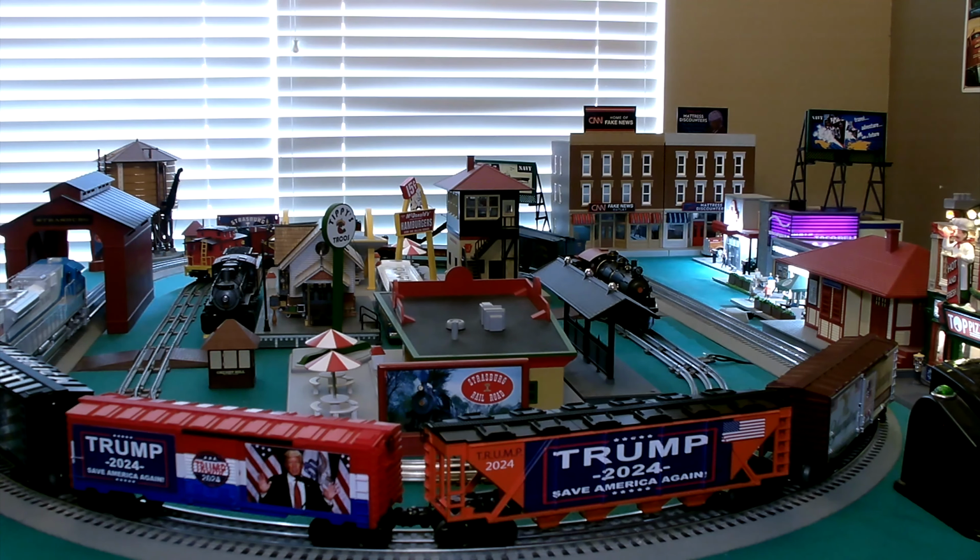Okay, there we have it. Our custom pieces here, the Trump 2024 boxcar, four bay gondola, as well as a Yuengling boxcar. I hope you enjoyed checking them out. I'm glad to have them. I think they're well put together and go great with a lot of my layout trains.